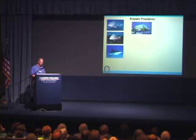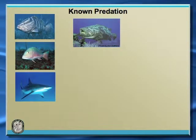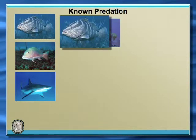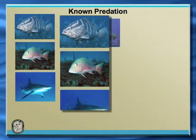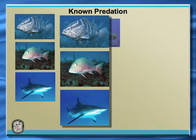So, about known predators. Within their native range of the Indo-Pacific, we'd like to think they're being controlled at the egg or larval level. Within the Caribbean, though, we're very interested to see if we can get help from the native species for reducing these populations of lionfish. So we do have examples of groupers, mutton snapper, and sharks taking them. Mostly that's been diver assisted. In other words, a speared fish offered to one of the natives, and they'll take it.